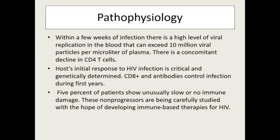A few weeks after the infection, you're going to find in the blood a very high level of viral replication, viremia, and there are even some cases described of death because of an acute HIV viremia. This can exceed 10 million viral particles per microliter of plasma. Imagine how many viruses. And at the same time that the virus increases, there is an acute decrease in the CD4 count.